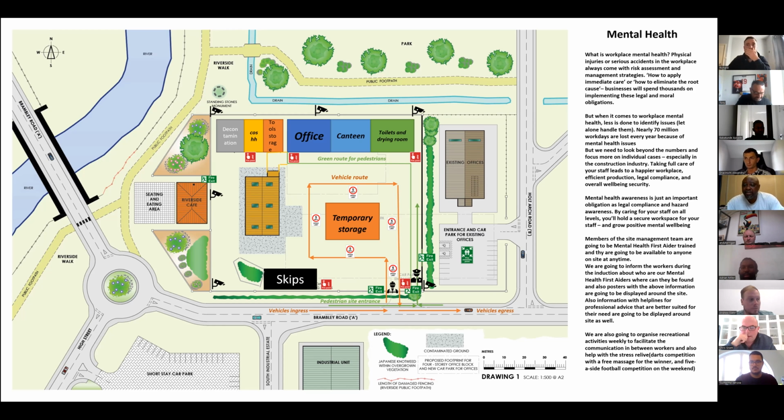Members of the site management team are going to be trained mental health first aiders, and are going to be available to anyone on site at any time. We are going to inform the workers during the induction about who the mental health first aiders are and where they can be found, and also posters with the above information are going to be displayed around the site. Also, information with helplines for professional advice that are better suited for their needs are going to be displayed around the site as well.